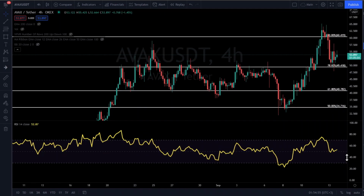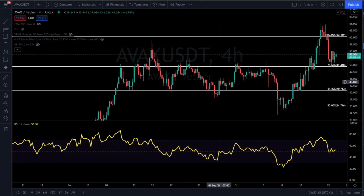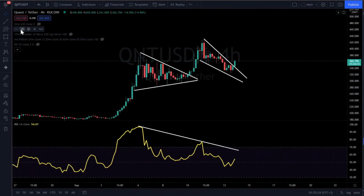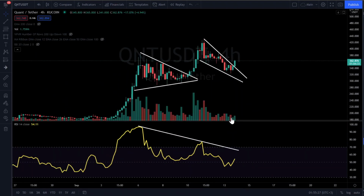So in Avalanche's case, we did create bearish divergences. We create a high here, a lower high, and an even lower high. And what did the price do? We created higher highs, and after that we entered a consolidation period. So Avalanche, when this happened, had 3 pushes in it. Quant might have 3 pushes in it. Right now we're not seeing crazy volume on this break, which is a red flag.